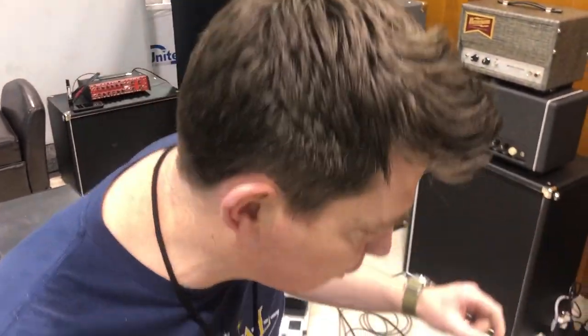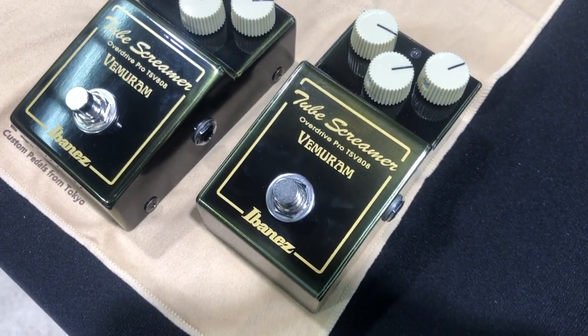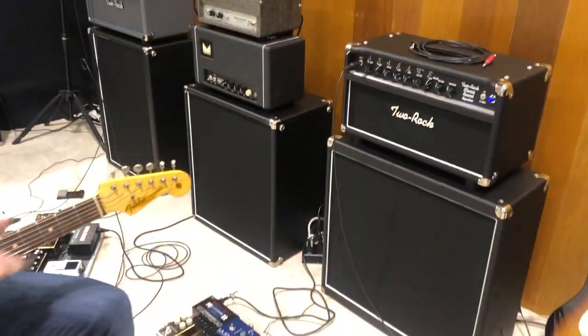With Ibanez for this Tube Screamer, which kind of blends some of the cool bits of the classic 808 Tube Screamer and the Vemuram Jan Ray, which is very exciting, not least because I've got Michael Landau's Strat here, and two more classic reverb signature.